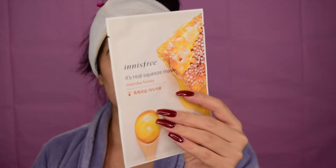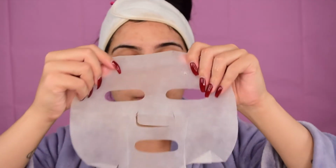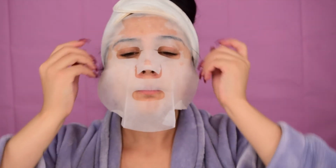Usually for acne scarring, I use a honey mask because it's really good for your skin if you do have scarring and acne. You can leave the mask on for 10 to 20 minutes. I'm just going to do 10 today. So after I use my sheet mask, I always let the excess stuff on my face dry, and I just like to rub it in.